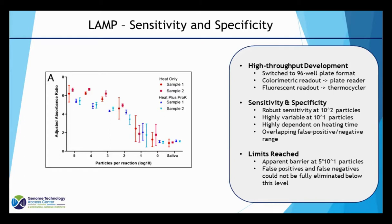So that led us down an additional component of this path where we tried to take this into a high throughput format. And the conversion to high throughput was relatively straightforward. We did find that when we switched to 96-well plates, the conditions that were optimal in the strip tubes were not as optimal in the 96-well plates, and vice versa.